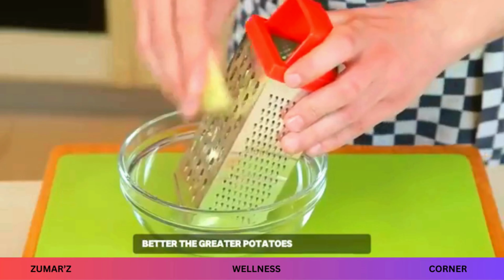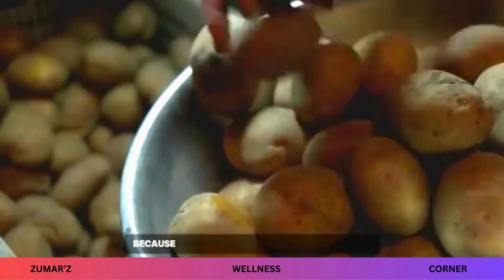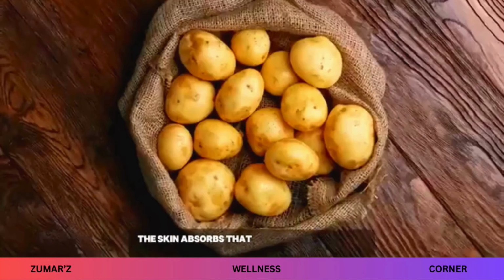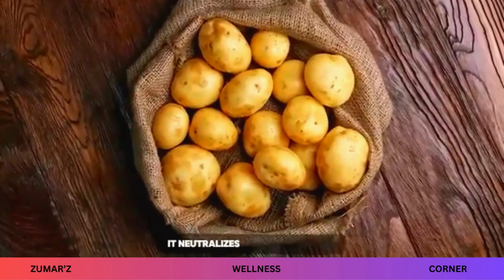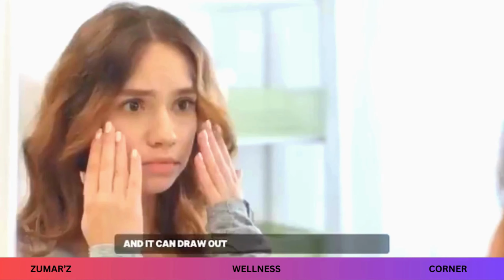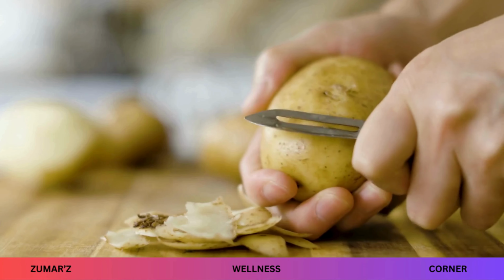The grated potato is very cooling, so if you've got an inflamed red area, the potato, because it's high in phosphorus and potassium, the skin absorbs that, and because it's very alkaline, it neutralizes the acid condition, cools it, and it can draw out and reduce the inflammation. Potato is a food proven to have medicinal properties.